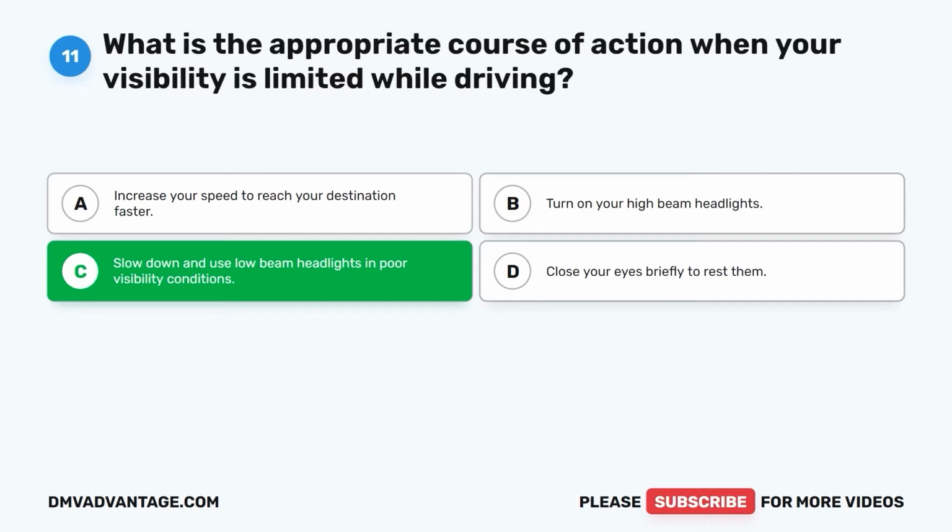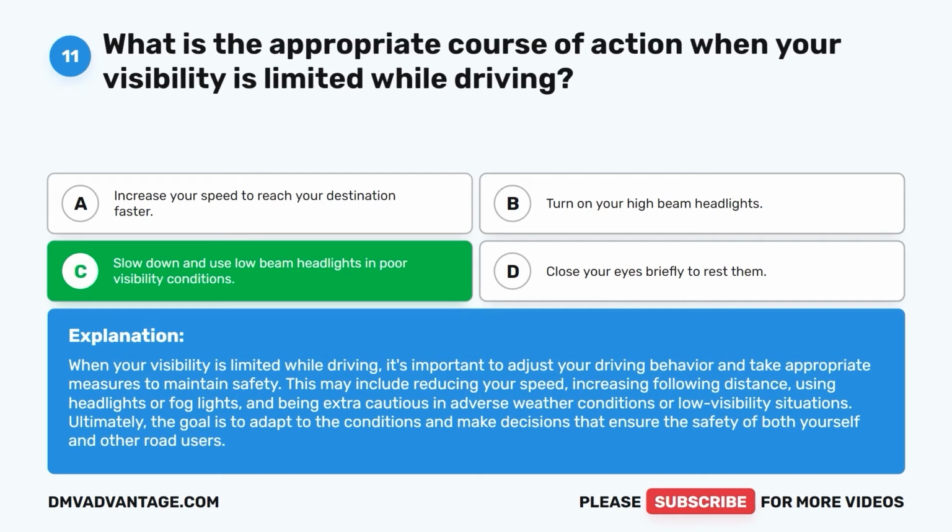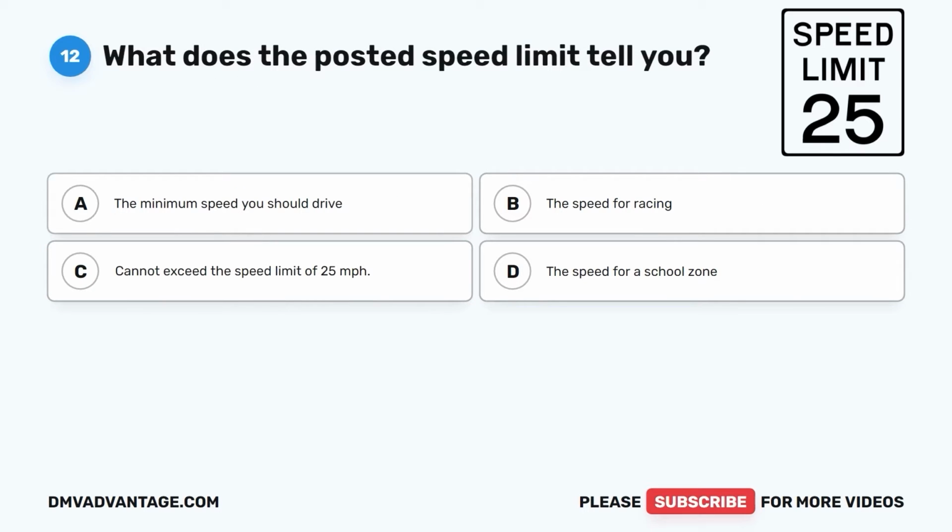Slow down and use low beam headlights in poor visibility conditions. When your visibility is limited while driving, it's important to adjust your driving behavior and take appropriate measures to maintain safety. This may include reducing your speed, increasing following distance, using headlights or fog lights, and being extra cautious in adverse weather conditions or low visibility situations. Ultimately, the goal is to adapt to the conditions and make decisions that ensure the safety of both yourself and other road users.